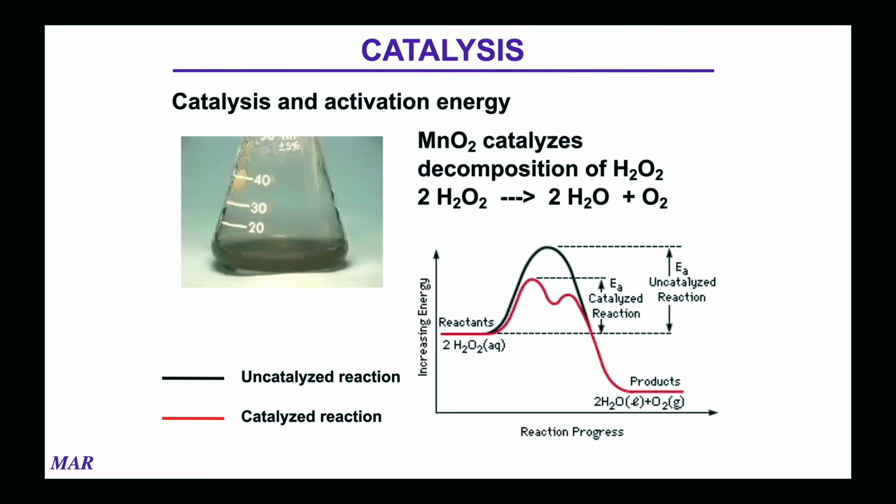But again, if you have a catalyzed system, remember that it's a multiple hump system. So the black line with the higher E sub A, that's the uncatalyzed reaction. So hydrogen peroxide decomposing by itself into water and oxygen. With a catalyst, you will certainly have more than one hump, probably two. In the first hump, the MnO2 is somehow used up, and in the second step, somehow the MnO2 is recreated. The reactants and products energy are the same. So this is exothermic either way, but it takes a lot less time because E sub A has been lowered quite a bit relative to the uncatalyzed reaction. Lower E sub A, faster reactions generally.